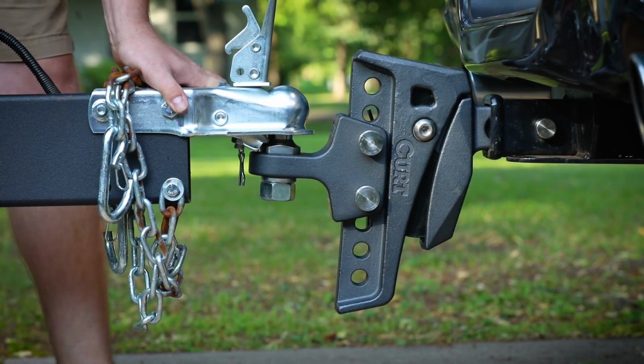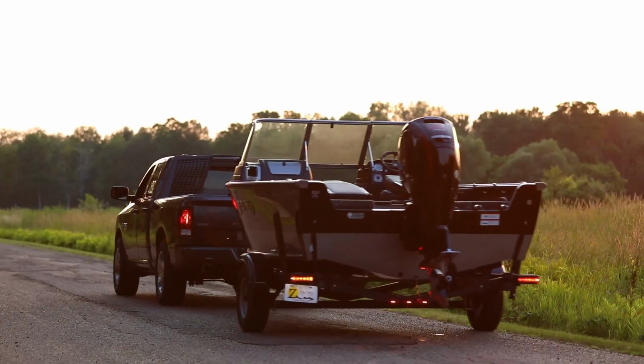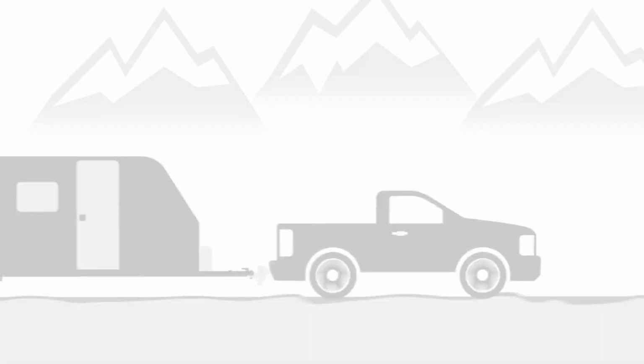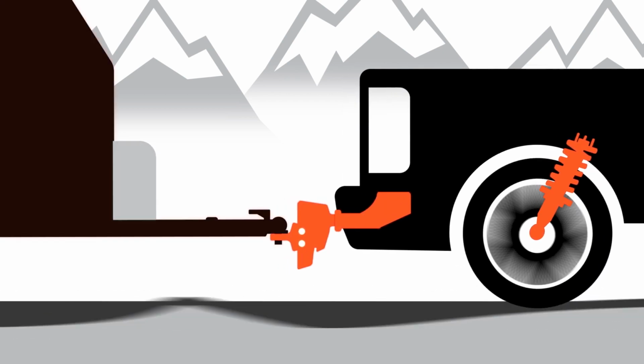The ShockDrop isolators dynamically react to jerking and jarring, limiting the effects on the vehicle and trailer and giving the driver increased control on the road. ShockDrop technology also helps preserve a tow vehicle's systems by reducing strain and impacts between your vehicle's suspension, trailer hitch, and the cargo you're towing.